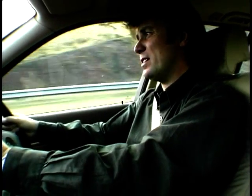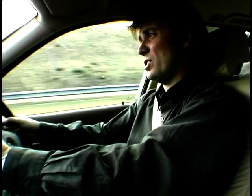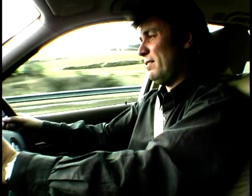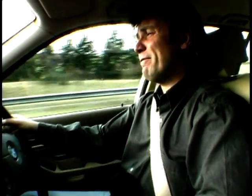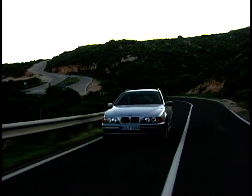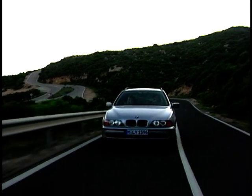It's a corny old thing to say, they call it the ultimate driving machine. And in terms of saloon cars and estate cars, sorry, touring cars, then I think they have very, very few competitors, if any at all. The days when Mercedes gave BMW a run for their money, I think, are over.